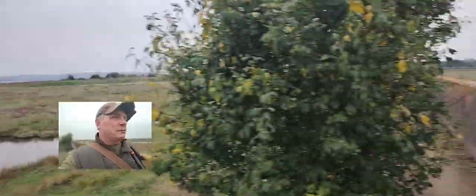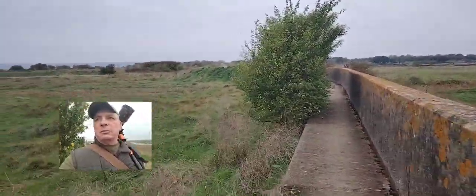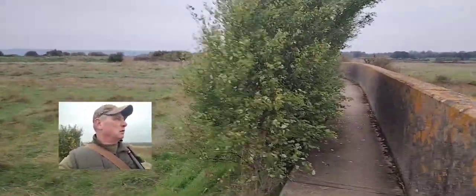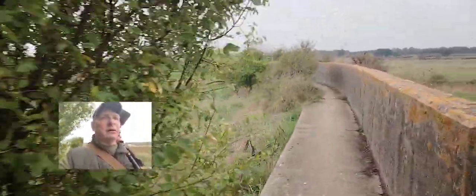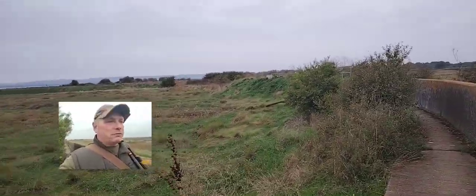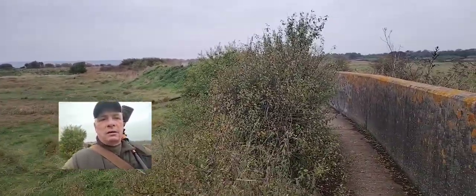So high tide's about 1 o'clock, so I'm going to head up to the radar tower, because Paul said there's been a few waders up there, grey plovers, a few other bits and pieces. Just hang around there for a bit, see what we can see. I'll take you up there. It's about a 10-minute walk from where I am now. I'll get back to you in a bit.